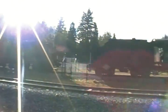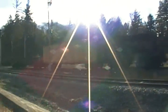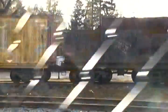Alright, we'll do a walking vid. I'm back. Nice shot of the sun there, huh? It's that old Milwaukee Road tender we saw a little bit ago. Pardon the fence. Yellow wooden refrigerator car.